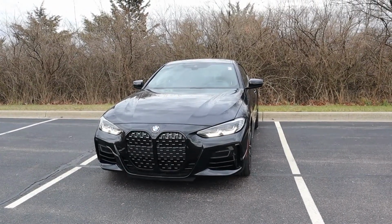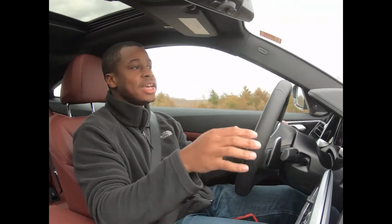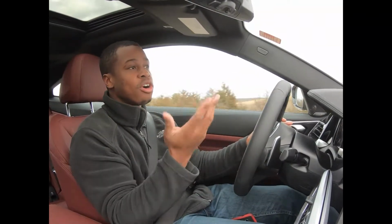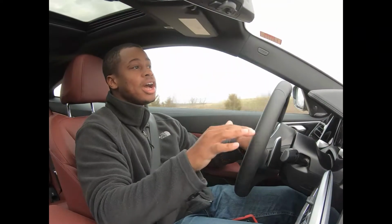It cleans up in some ways nicely. The red calipers look good. The brakes on this look nice. Everything on this car looks nice overall, but it's nothing that you really love. So I don't know, I'm torn on how I feel about this car.